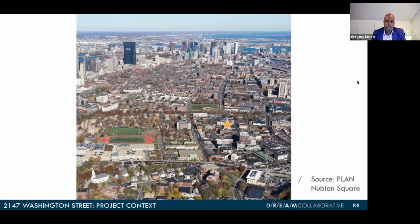So just to show you the project in context, 2147 Washington Street in Roxbury, the site in the yellow star is about 2 miles south of Boston, the downtown financial area. And Roxbury is a part of the city of Boston, and Nubian Square specifically, which is where this project sits, is the center of African-American culture in Boston, which has severe housing needs. And the city of Boston several years ago created Plan Nubian Square to create a roadmap for implementation of that plan for publicly owned parcels and their conversion into housing. And 2147 Washington Street was identified as one of the parcels as part of that plan. Next slide.